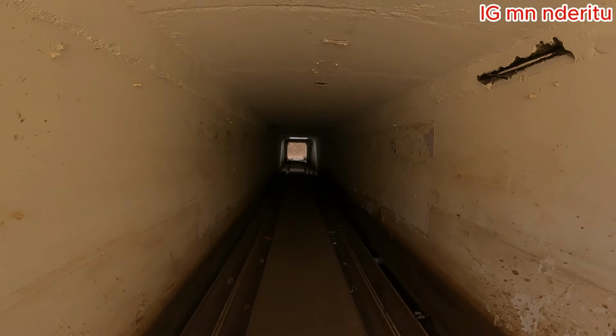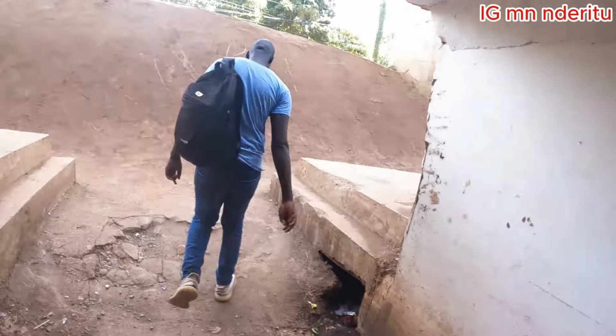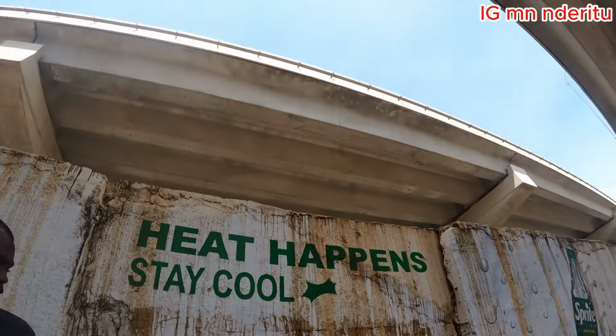In fact, last week but one, students went on strike because this tunnel had a problem. One of the students died crossing the highway, so people could not access this tunnel and they crossed the road instead. So the students decided to strike so that action could be taken to repair it. You see, now we are currently using it. Exactly, and this is how the tunnel looks, close to the main road over here.